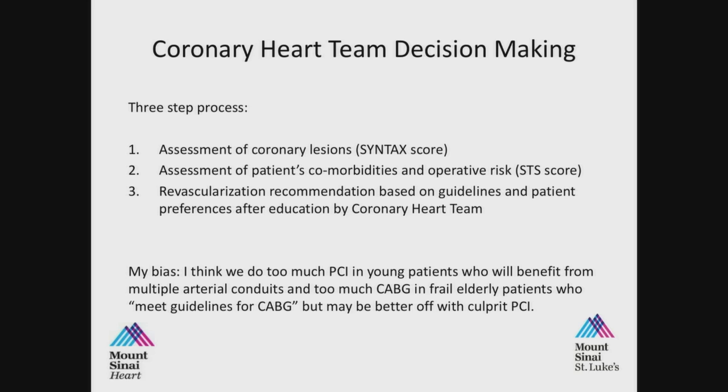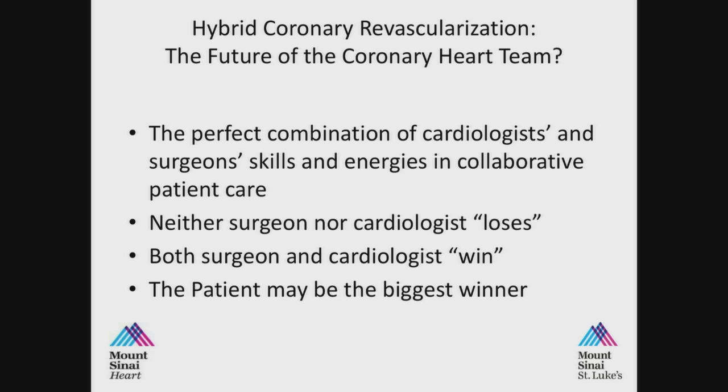My personal bias, and I'll put it right out there, I think we do too much PCI in young patients who would benefit from multiple arterial conduits, and I think we do too much CABG in frail elderly people who meet guidelines criteria for CABG but would be just as well or perhaps better off with a limited revascularization by PCI. I think the hybrid therapy is perhaps the greatest opportunity to collaborate in the cath lab and in the surgical arena for patients with coronary disease. Neither the surgeon nor cardiologist loses, and the patient may be the biggest winner.